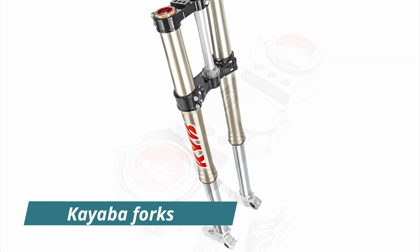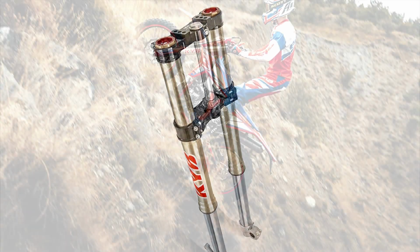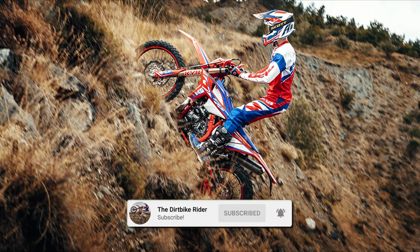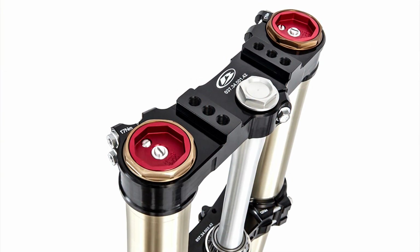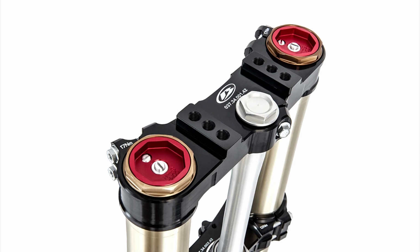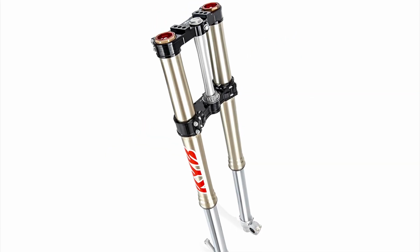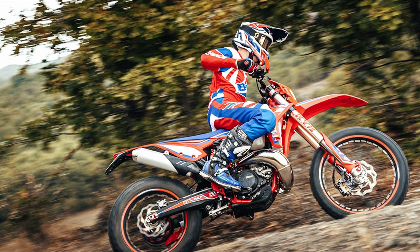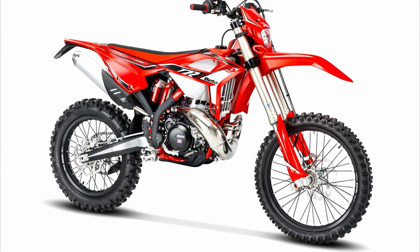The fork tubes are now different in color, thanks to the new process which improves the surface hardness and corrosion resistance of the component. The front forks have been continuously honed and improved through collaboration between Beta and Kayaba, giving shape to a highly specialized component that not only maximizes the performance of bikes, but also makes this performance even more accessible.